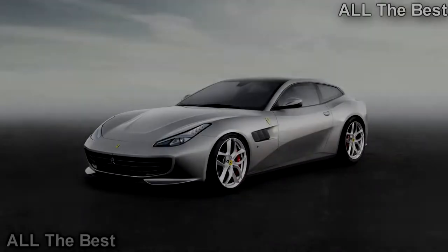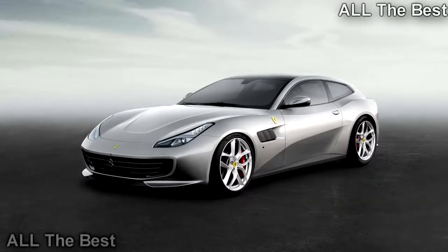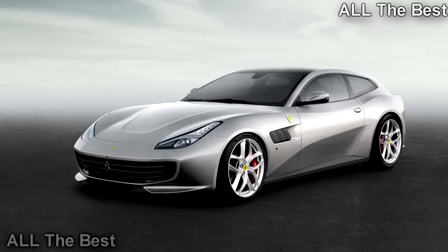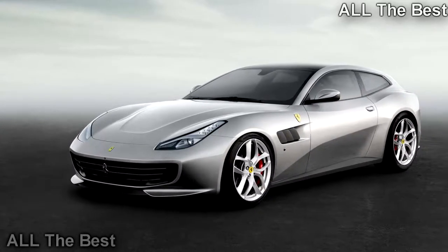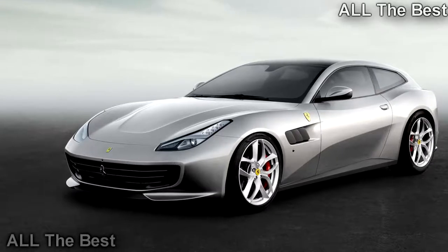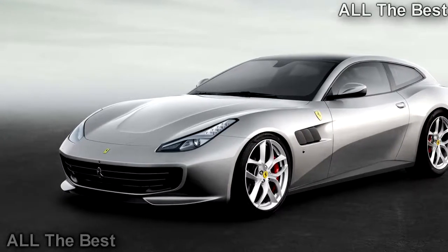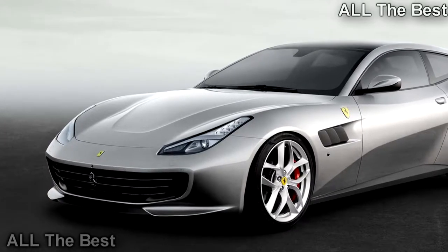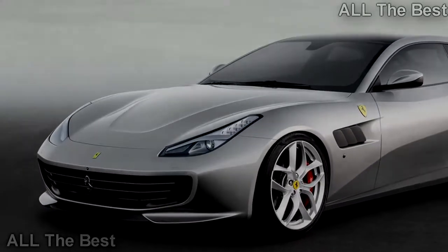Ferrari projects pricing to be north of $300,000 when it debuts, and hopes to sell as many as 2,000 units in China alone, with a healthy majority also making their way to the US. The Ferrari utility vehicle is expected to make its debut in 2021.